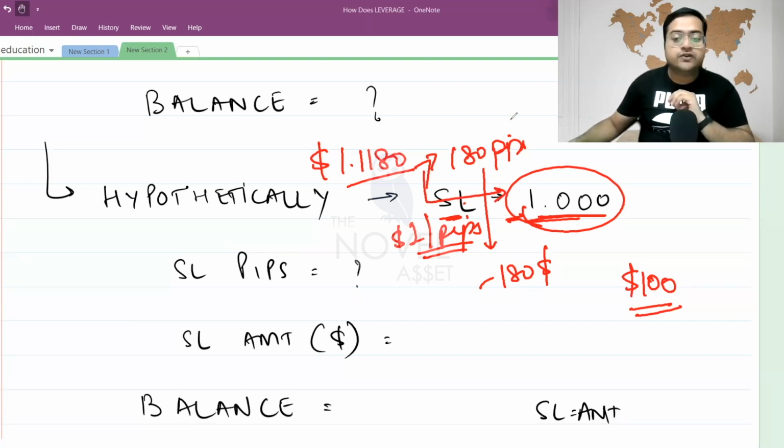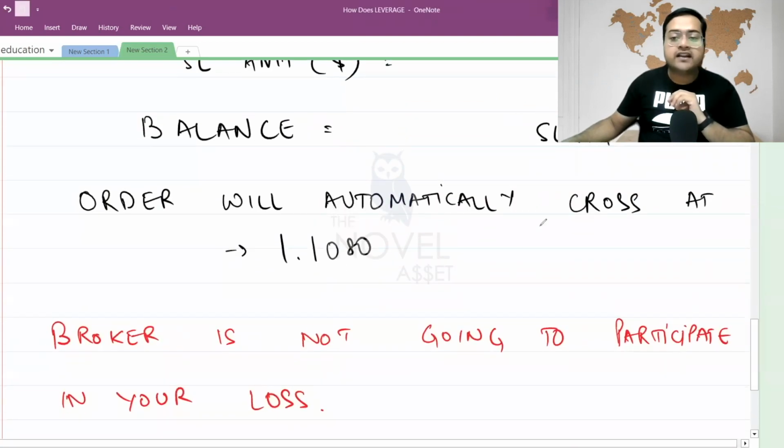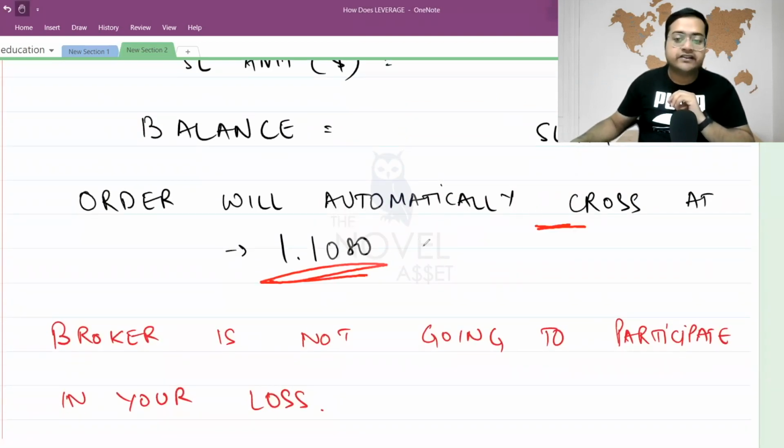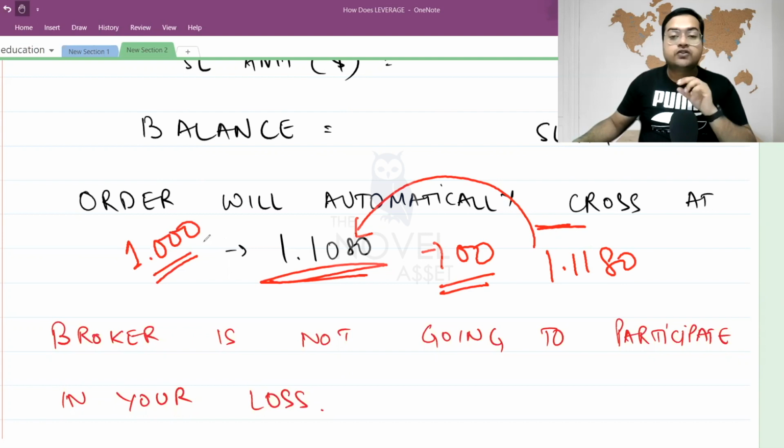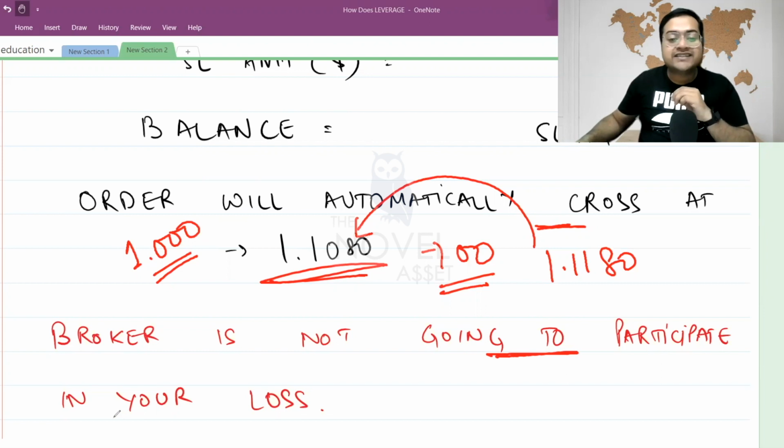Rather, what will the price do? The price will automatically cross at 1.1080, which is 100 pips far from your trading order. So if you bought at 1.1180 and you had a balance of $100, your order will stop at 1.1080. So even if you are putting your stop loss size more than your account balance, it doesn't matter, because the broker will automatically close your trade in the market and you will have as much loss as you have deposited in the account.